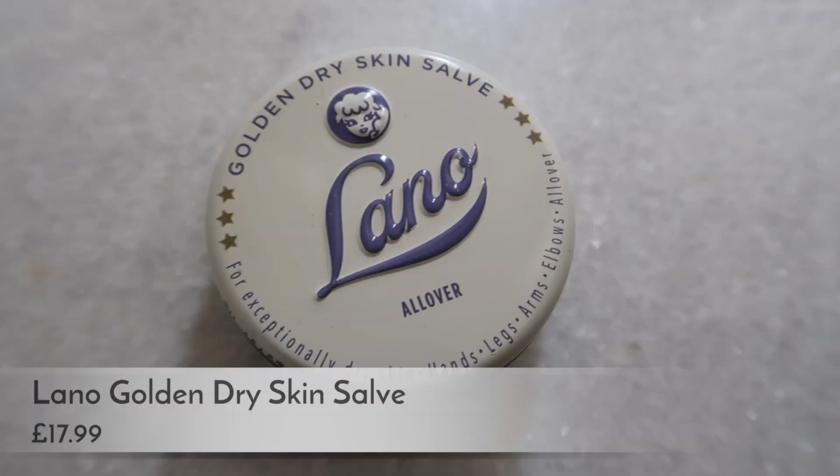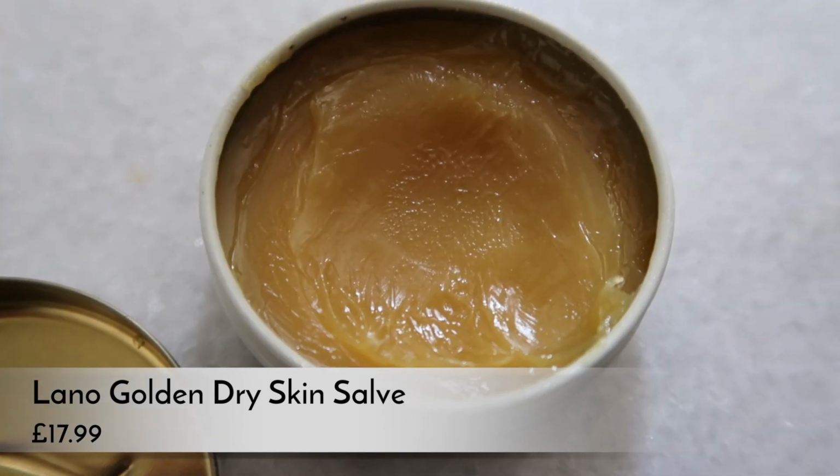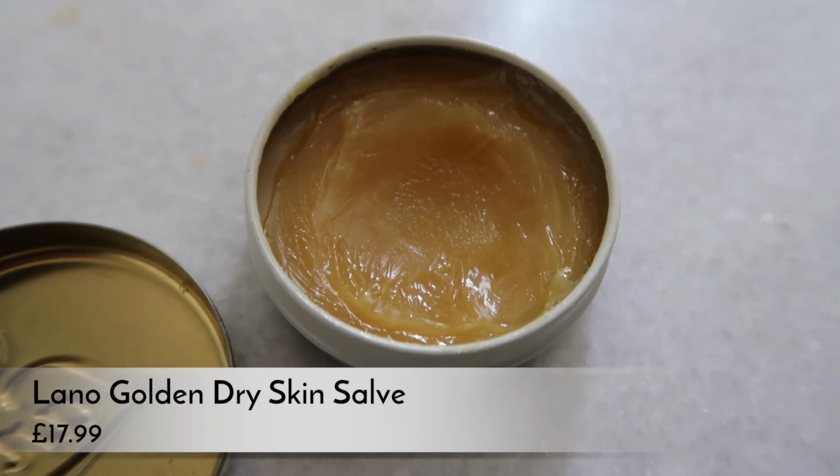Another skincare product that I've been using this month is this little tin of magic stuff. This is the Lano All Over Golden Dry Skin Salve for exceptionally dry skin, hands, legs, arms, elbows, all over. I've been using this for me and also for my baby this month because it's really brilliant. It's basically lanolin and manuka honey. There's a couple of other ingredients, carnauba wax, castor oil, apricot oil, vitamin E, beeswax, it's all natural.